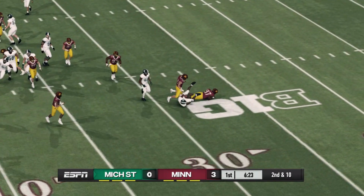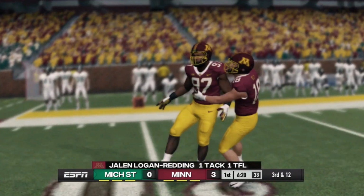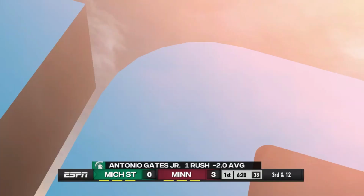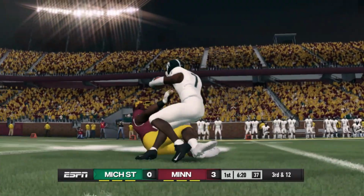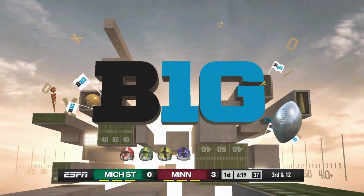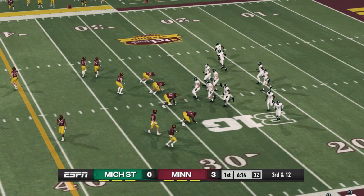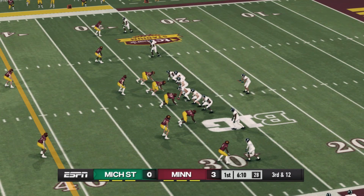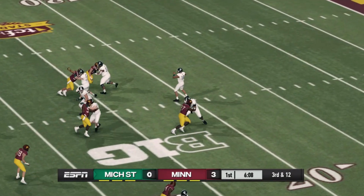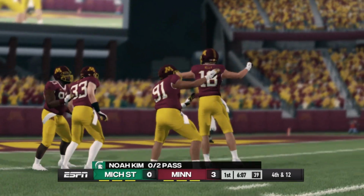Gives it left side. And they hit him in the backfield. Really nice play by the defensive lineman. I like this guy's size and instincts. Quick pass, tight end, and he wasn't ready for it.